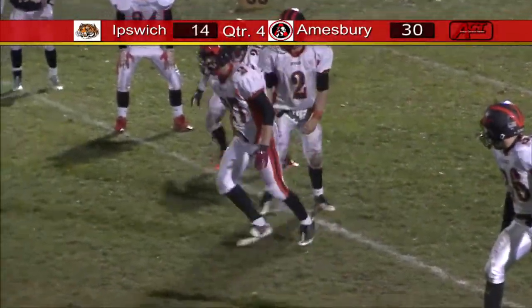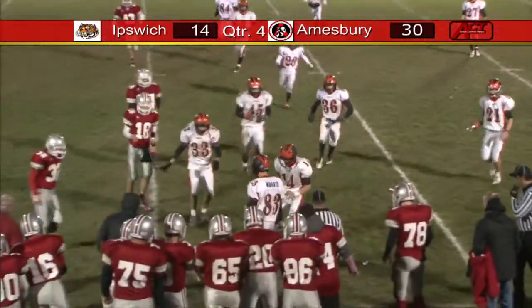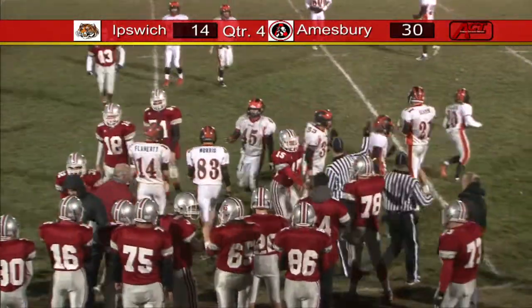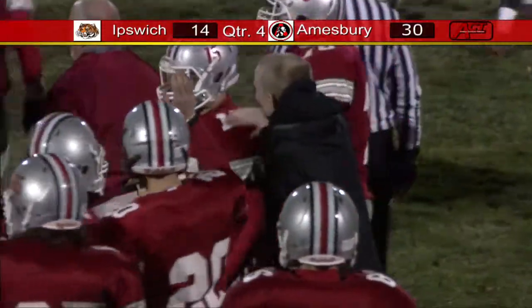Bobby Glavin for 55 yards. Here comes another one. This one will not travel 10 yards, but the Indians will recover. Number 15 on the ball there for Amesbury. Zach Prentice making the fielding.